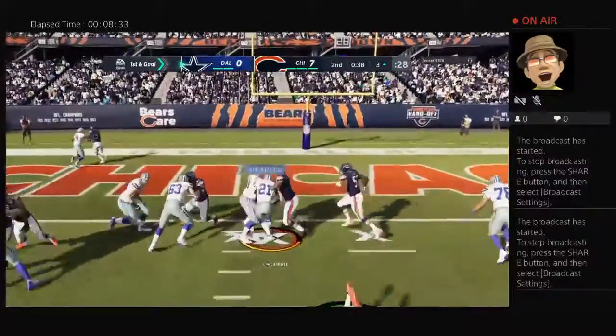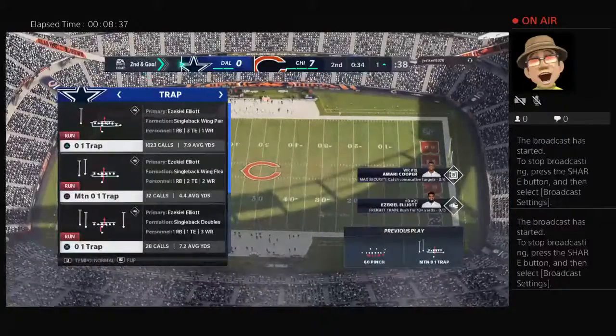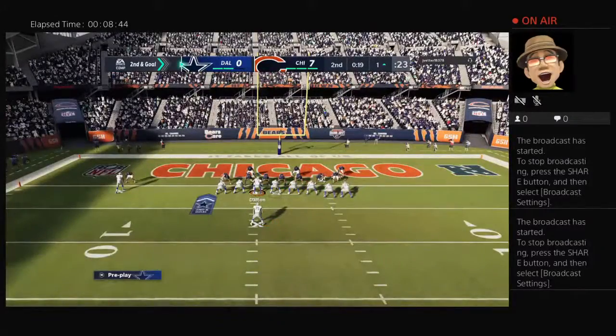They'll try to run it in with Elliott. And they'll bring him down after just a short pickup. That gets him 3 yards closer here as it brings up 2nd and goal. Extra bulk up front for 2nd and inches.